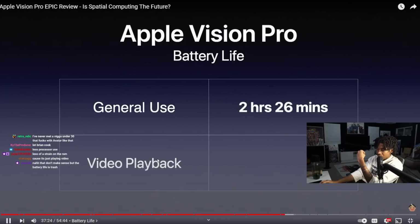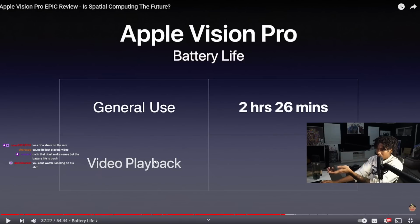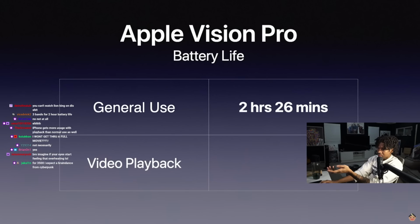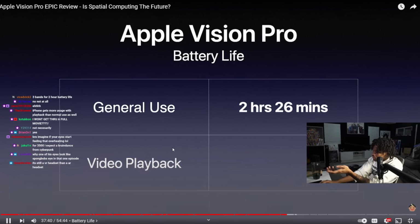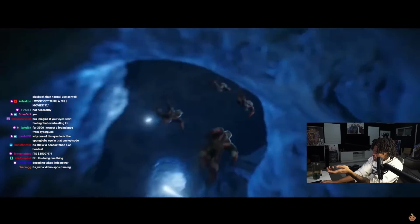26 minutes. So we're talking about 2.5 hours of normal use. Video playback will use way more battery though, right? And I was pushing a lot harder than I even would in a normal way, but that's good to know. At least from a day-to-day real world, you're basically getting around 2.5 hours. Now for watching a 3D movie, I made it all the way through Avengers Endgame, and then I just had a couple minutes extra of juice.